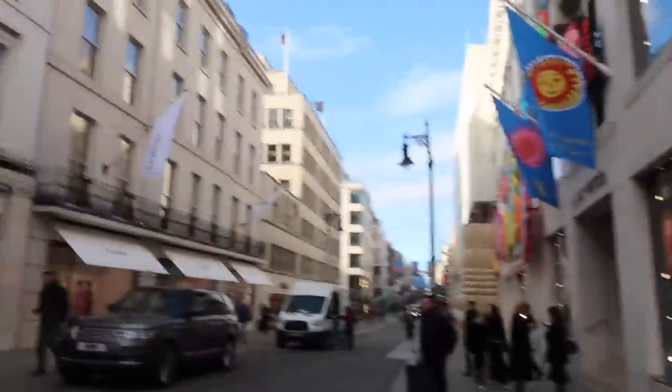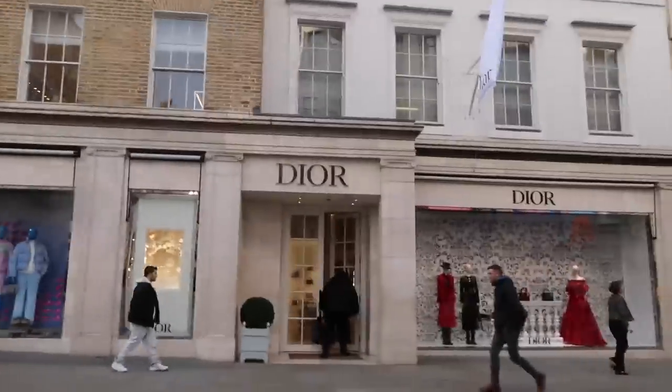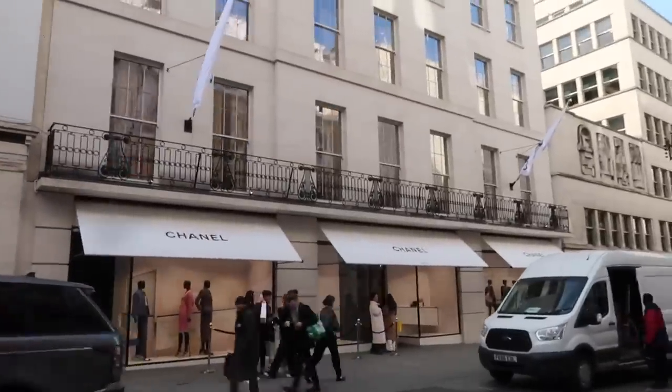Very cute. And also, maybe I should get my Dior bag from this store. And I love this Chanel. However, I want Harrods points, so that's why I need to get it from Harrods. But this would be a nice experience going to the Chanel or Dior.